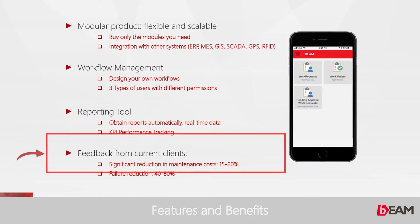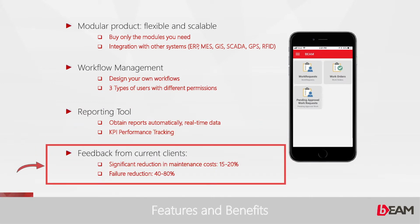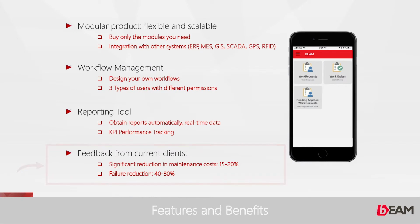Our past clients have reported a significant reduction in maintenance costs by 15 to 20%, as well as reduced failures by 40 to 80%. These numbers provide statistical evidence that BEAM as a digital transformation tool is sure to bring great opportunities for a company to save on costs.